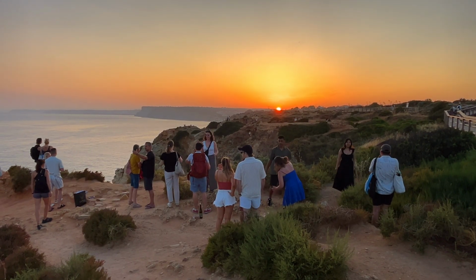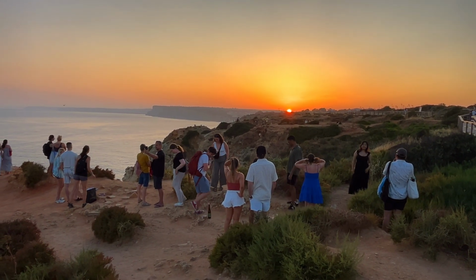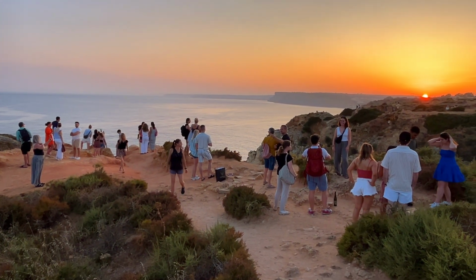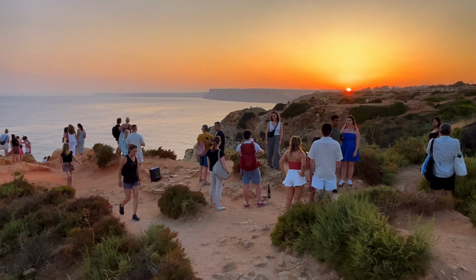And also, the point is a great spot to catch the sunset. Obviously a really popular spot. Everyone is here just to catch the last couple of minutes before the sun sets.